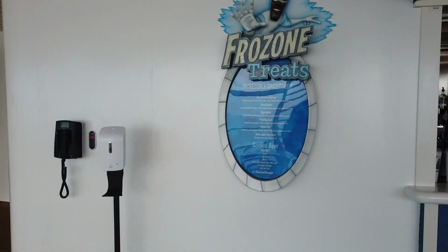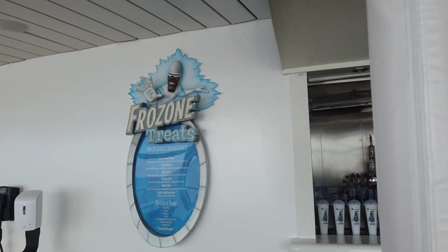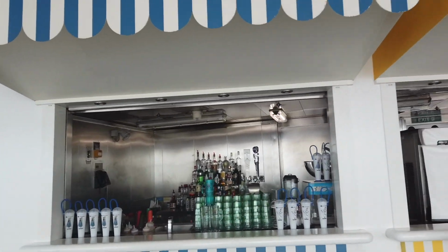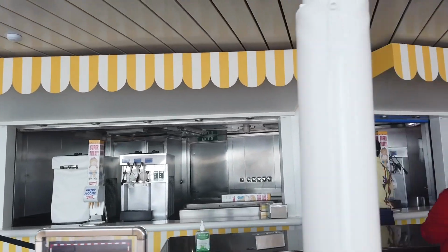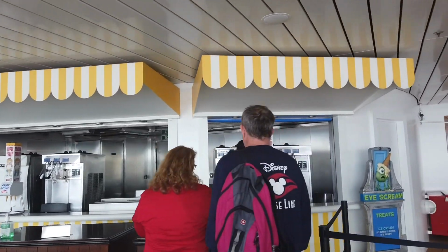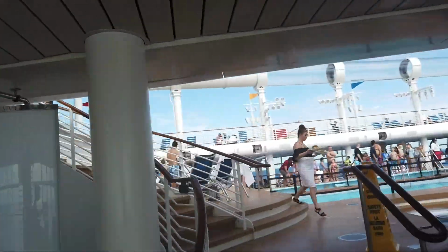And on my left, you're going to see Frozone Treats. This is where you can purchase specialty drinks. And then here's ice cream. And this is where throughout the whole trip you can get that soft serve ice cream that's so delicious. Usually they have vanilla and chocolate to start off the trip, and then they start to add in additional flavors like maybe banana and strawberry.